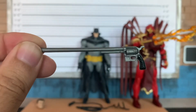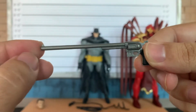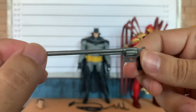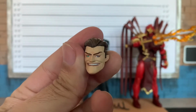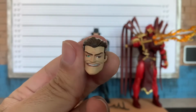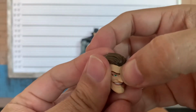So in terms of accessories, Joker comes with this gun, which I first remember from Tim Burton's Batman. I'm sure it was maybe in the comics before that, whatnot, but this looks awesome. And of course, the Jack Napier head. We got different color irises, different color eyes there. I don't know if this is a smidge off or it's supposed to be there.